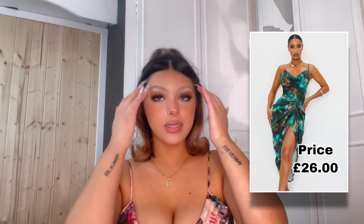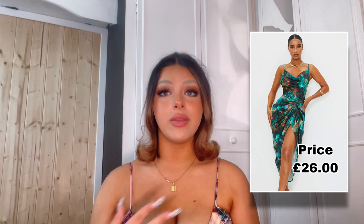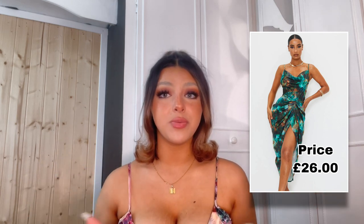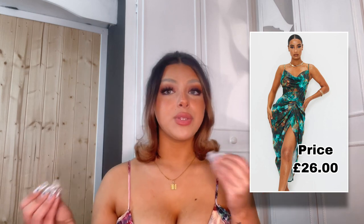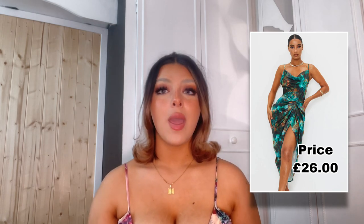Fits amazing. I could have gotten it a size 10, but I'm very happy that I got it in 12 because it gives me that room and that movement. But I think this is the most beautiful thing in my entire wardrobe, and if not, especially one of the most beautiful things in this haul, in between this dress and the last dress. But I think this dress, picking it up and holding it in my hands, I think this is for the win. Let me know what you guys think, blue or green, in the comments below.